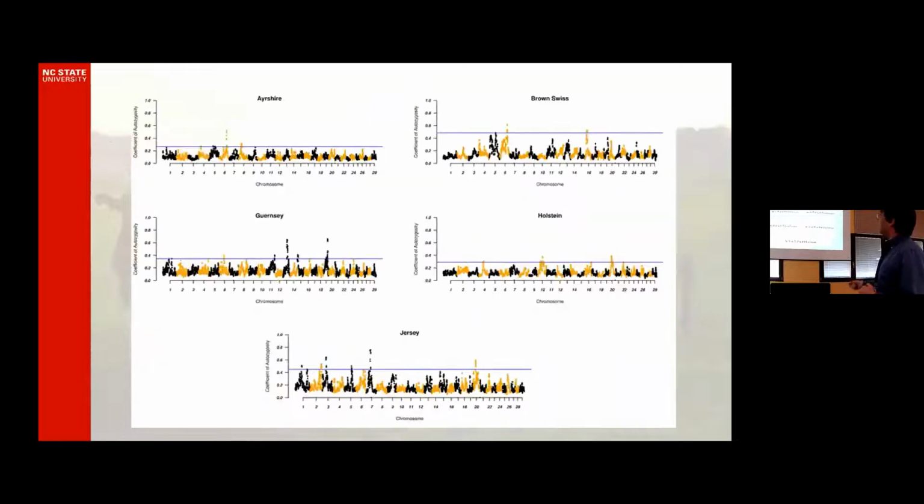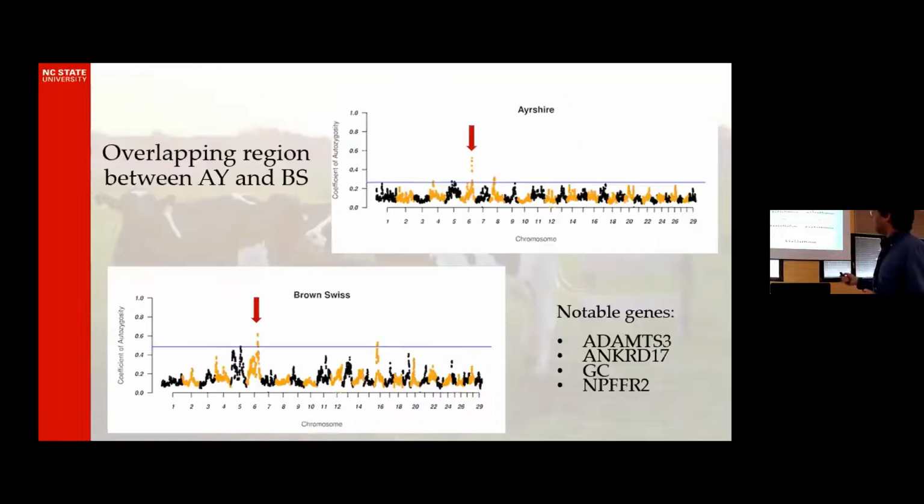I didn't show the results for the Guernsey because we didn't find any overlapping regions between the Guernsey and any other breeds. So that was an interesting result in itself.